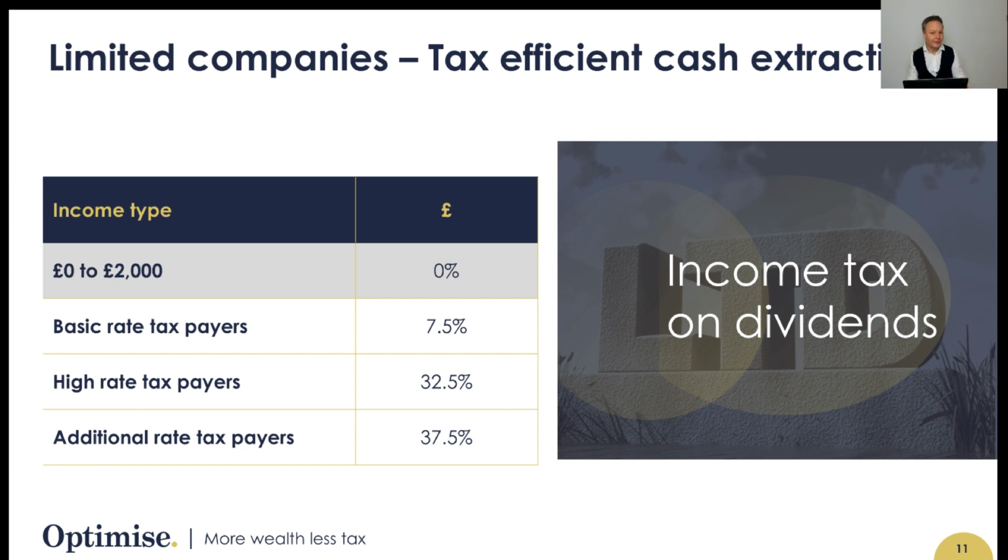Once you become a high rate taxpayer, wow, the tax rate really does increase from 7.5% to 32.5%, which is a shocking amount of money. And if you think about it, your company's already been taxed at 17%. Adding on this 32.5%, boy oh boy, you've now got 49.5%. Nearly 50% of your earnings will be subject to tax, whether corporation or income tax.